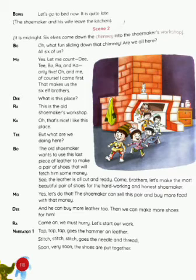To which Bo says, "The old shoemaker wants to use this last piece of leather to make the pair of shoes." And by making shoes of this last piece of leather, he will get some money. Fetch him some money, bring him some money. Fetch means bring him or get him. If he makes a beautiful shoe out of this last piece of leather, he will get some money. And see, the leather is all cut and ready.